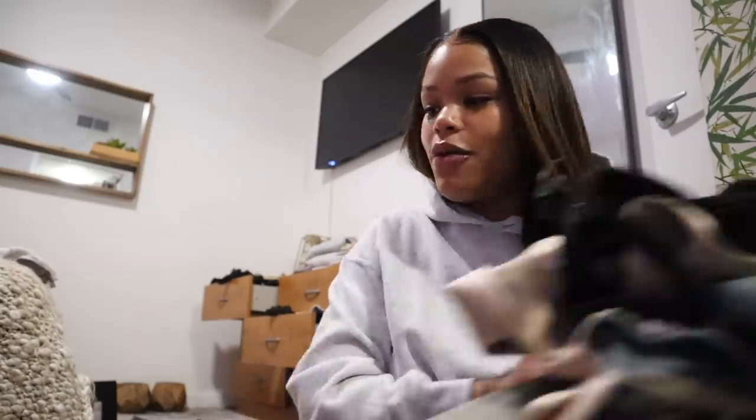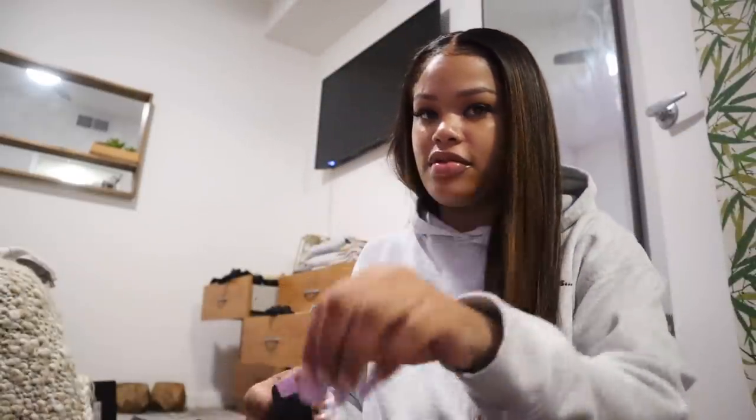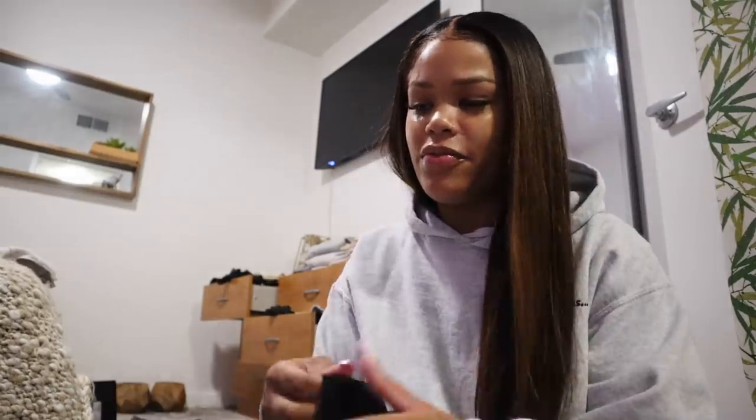So my suitcase, obviously there's two sides. I put my hair and beauty stuff on one side, and then the clothes on the other side. Depending on where I'm traveling though, I usually have a whole separate section just for my makeup and beauty stuff alone. But I'm only going for a weekend, so I don't need to do all that.